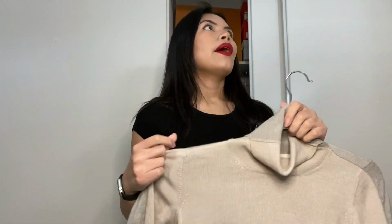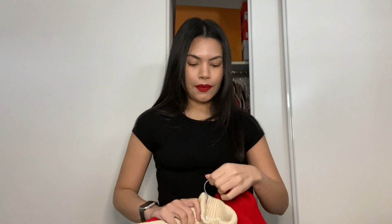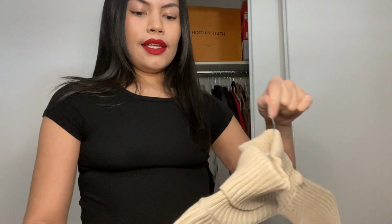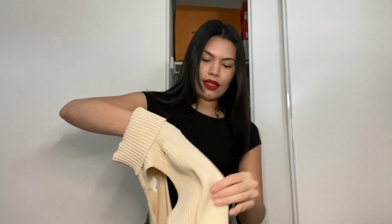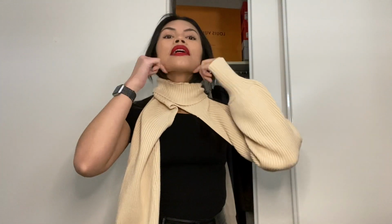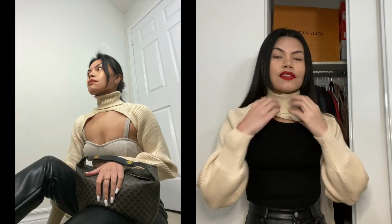I think around 2018. This one I kind of bought as a joke. Basically, you might have seen this on my Instagram. Twitter was going crazy over this because it's literally arm warmers. And I bought these from Zara and they're probably the most ridiculous piece of clothing that I own, but so iconic. So it's literally just sleeves.